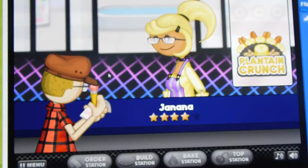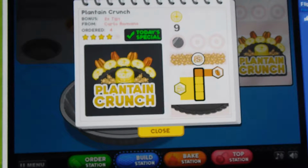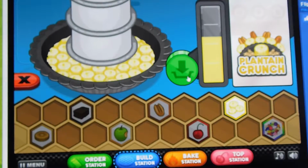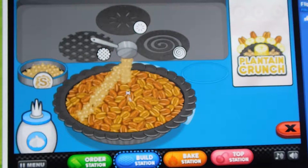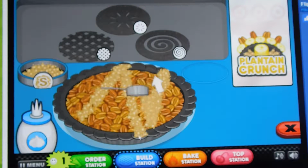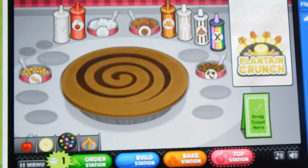Alright, take this one off the rack and get to you, Jaina. Oh, and thank you for ordering Plantain Crunch. You guys, we have a special. Alright. 3/4 banana, cremeo crust, 3/4 banana, 1/4 pecan, and sugar. Cream ale crust, 3/4 banana, 1/4 pecan, and a suitable topping. And for New Year's. Ooh, it's not the most perfect one, but still a lot to do.